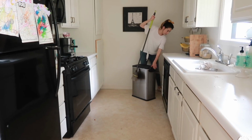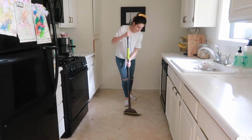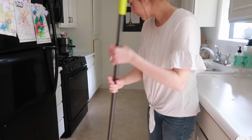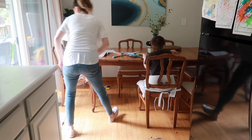After that, I just started sweeping the kitchen, and I also moved the trash can so that I get behind it. Then I had a ton of crayons and markers to pick up before I swept under the kitchen table as well.